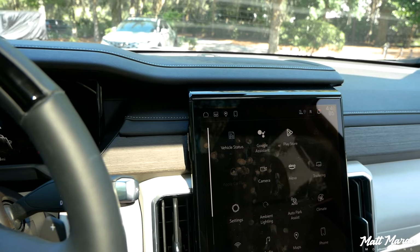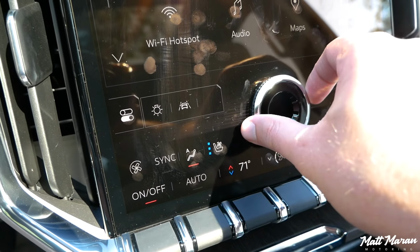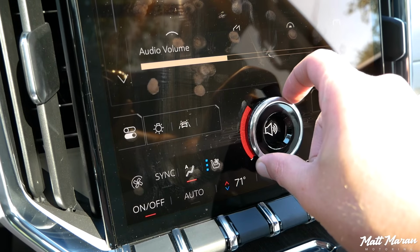And then coming over to the middle here, like I said, 15-inch touchscreen. I really like how you have a nice large volume knob integrated right into the middle of it, although I wish there was a power button in the middle of it.